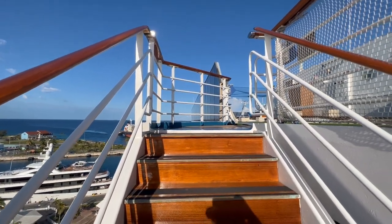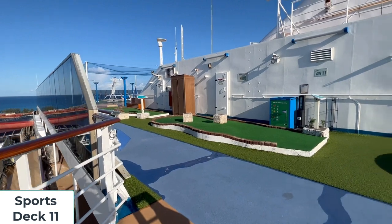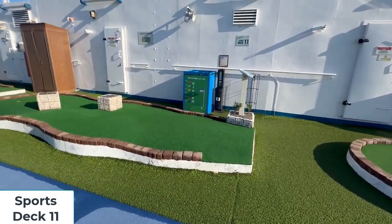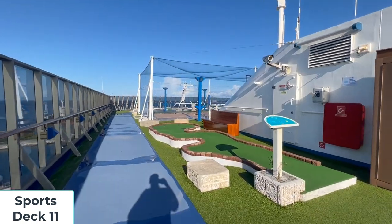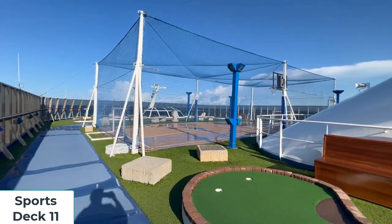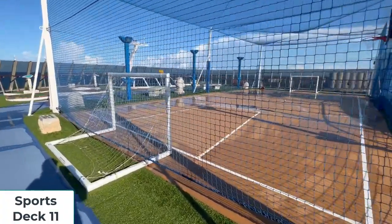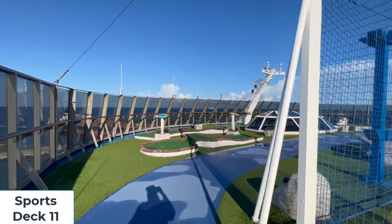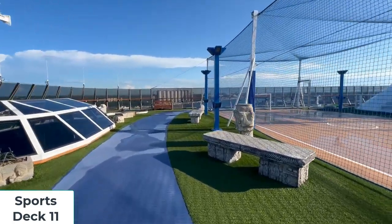Love it. Yeah, we're heading up now to deck 11, where they have, looks like a putt-putt area. I didn't go this way the other day, but they do have a basketball court. Looks like a little area here for soccer players. More putt-putt area, beautiful seating area.